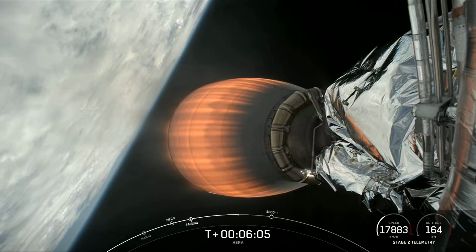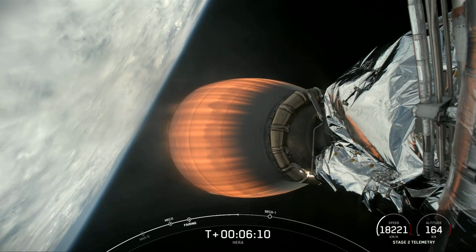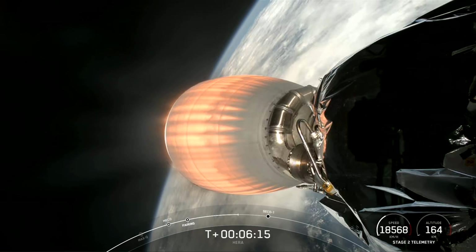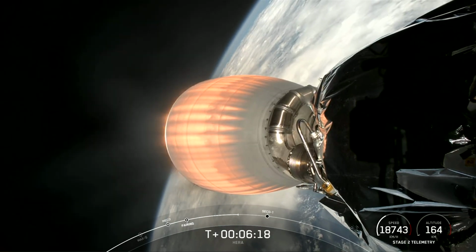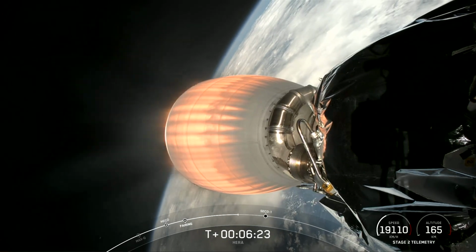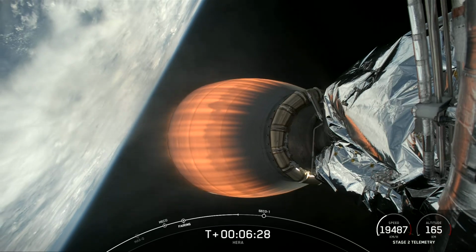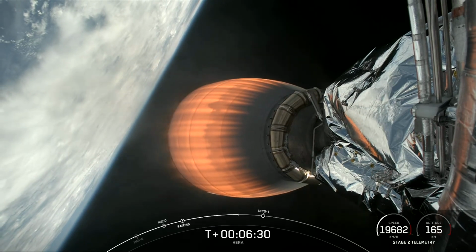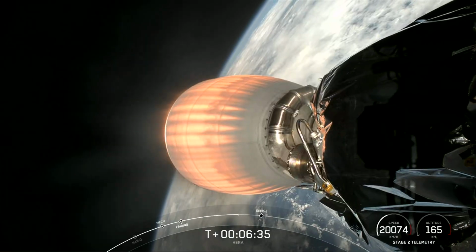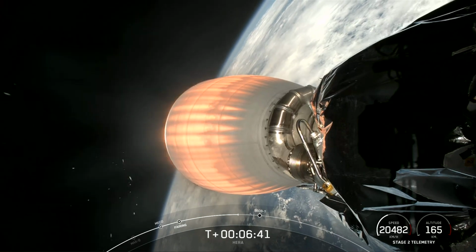And the next event coming up in about a minute and a half from now is SECO 1. SECO 1 is second stage engine cutoff 1, which is where we will shut down that MVAC engine and allow the vehicle to coast with the payload in an Earth orbit, and then we'll reignite that MVAC engine for a second time to take the vehicle and payload to that interplanetary transfer orbit. Now we're just about a minute away from SECO 1.